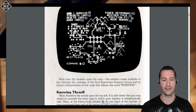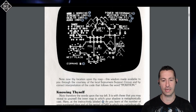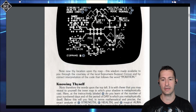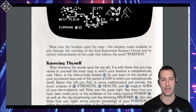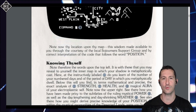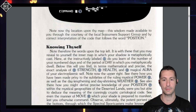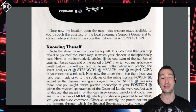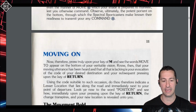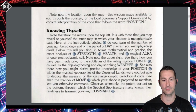Now we have the Old English. Oh, great. Note now thy location upon thy map. This wisdom made available to you through the courtesy of the Lone Sojourner Support Group and by a correct interpretation of the code that follows the word position. Knowing thyself. Note the words in the top left. They're doing Old English for the whole instruction manual? No way. Someone scan this and see if they really follow Old English the entire time. There's got to be a hiccup somewhere.